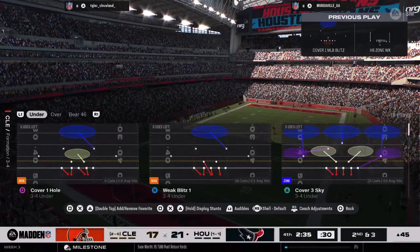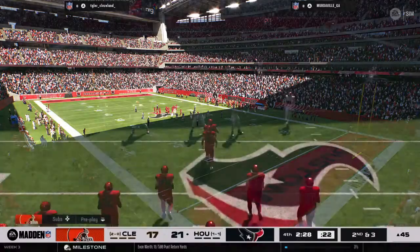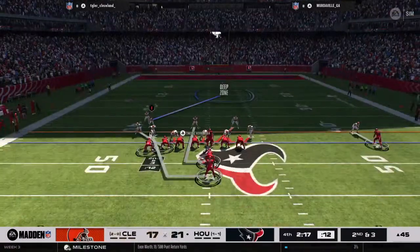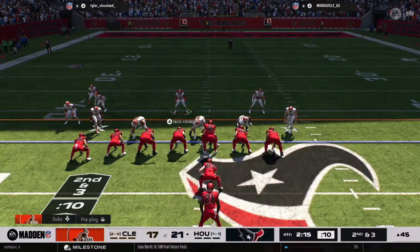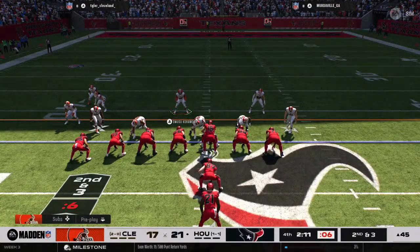Well, that run may not have moved the chains, Kate. That is such a confidence builder. Sets the tone for more play action, maybe more runs. That's exactly how you want to start a drive. Let's go now. Back to 60 Bobcat. 60 Bobcat.